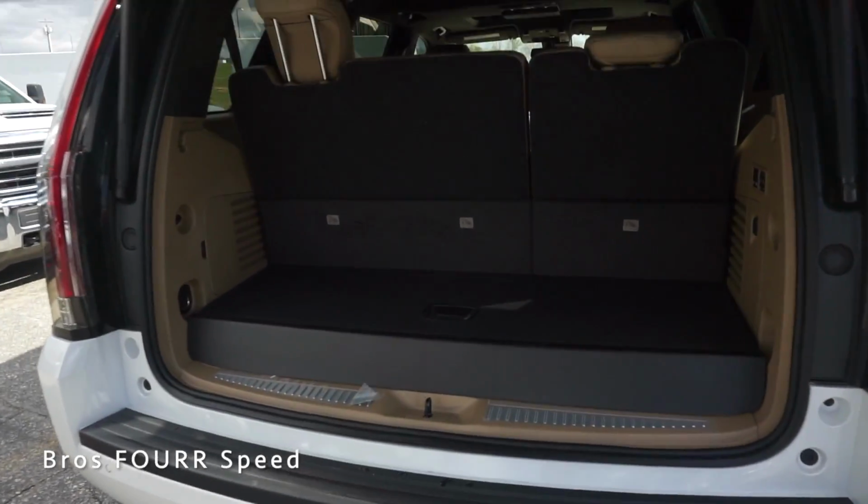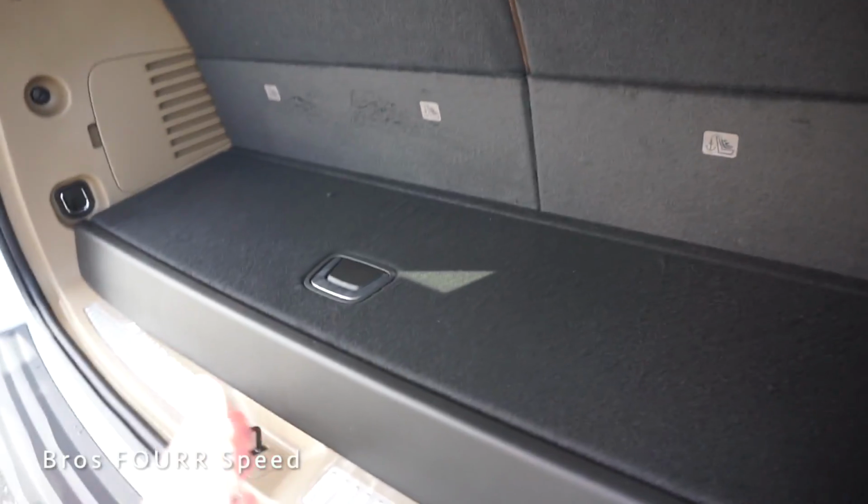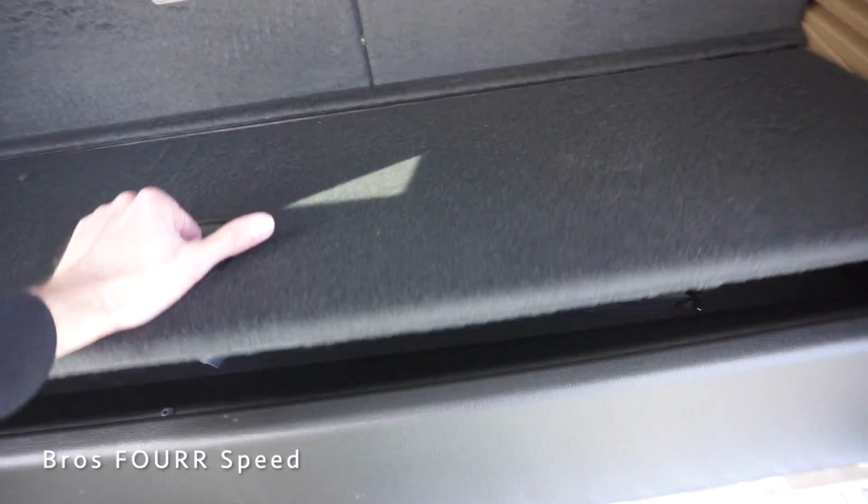So now we can take a look at the rear storage. With these seats up, you can see the kind of space you have, and again with the ESV, you're going to have maybe like 2 feet more in the back of this vehicle. Right in the center, if we pull this, we have a little bit of storage right here for hidden storage, which is nice to see.